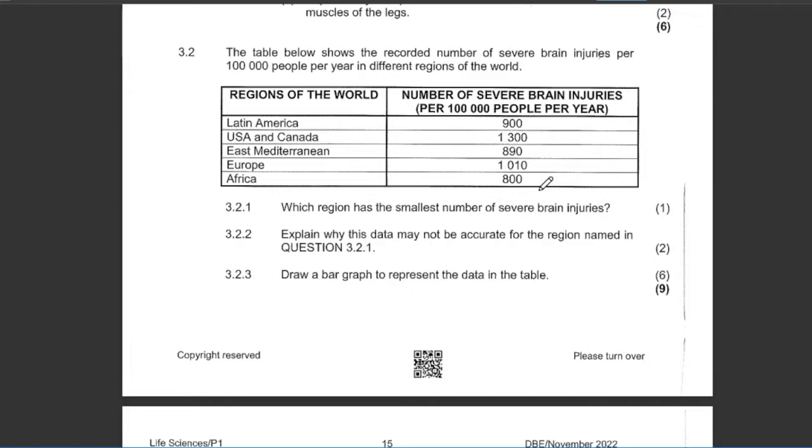Does that make sense? The developed ones have equipment, so they can treat. But why is it that they have more? It's because they try to detect. While in Africa, very few countries have these machines to detect brain injuries. Hence, that's why the data might not be accurate. Not everybody who has a brain injury is being reported. All right, data below shows.